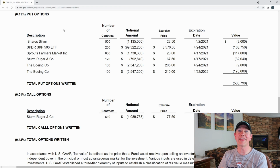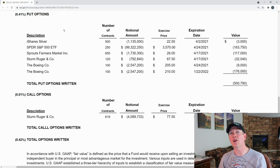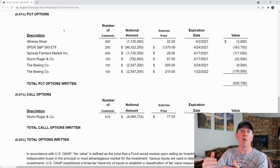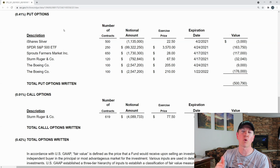And keep in mind that you always have a buyer and a seller. A seller is obligated as part of the contract, where the buyer has a right. The buyer can decide whether they want to actually put those options to the seller. The key is what that strike price is. Does the stock price fall below that strike price before the expiration date?